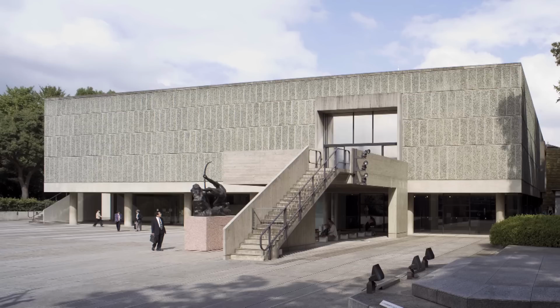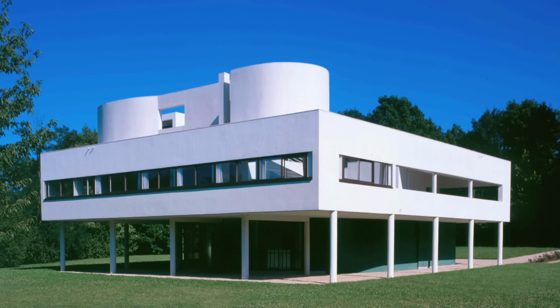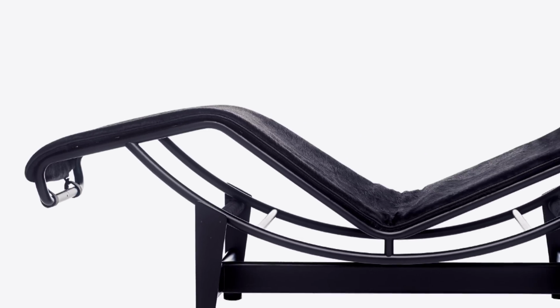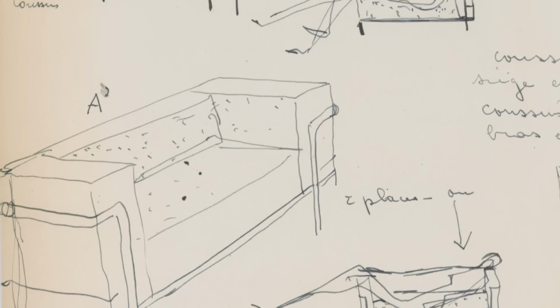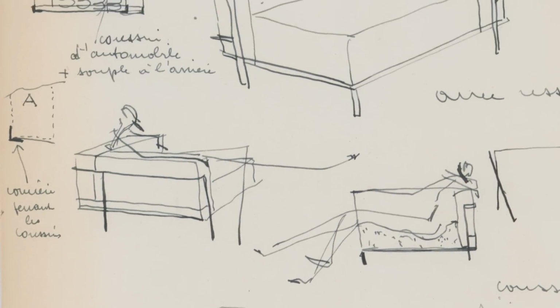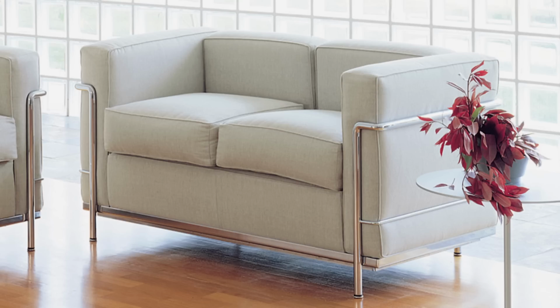It was designed in 1929 by the Swiss architect known as Le Corbusier. He had a unique approach to buildings, using new materials like glass, concrete, and steel. They soon found their way into his furniture creations. Le Corbusier was a genius, was an architect, was a town planner, was a painter, was a sculptor. With the new materials, it's possible to build a new form, new shape.